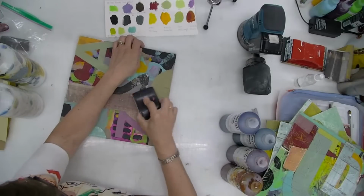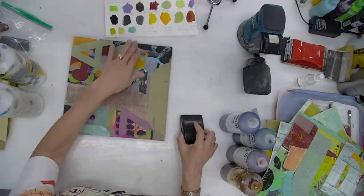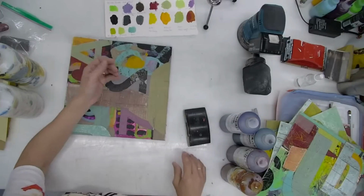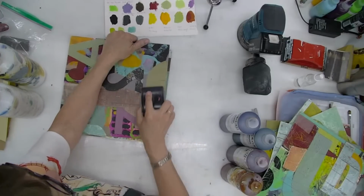Oh, I had a lot of tearing happen there, but that's okay. If something tears, that's what came up. If it tears, you've got paint. You can easily either fill it in with the same color or a different color.